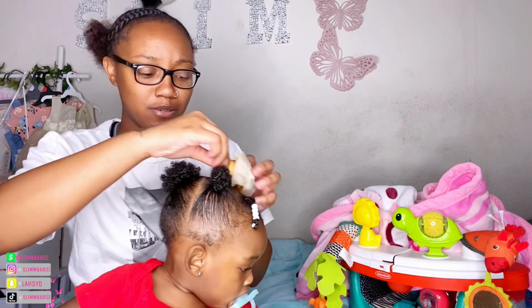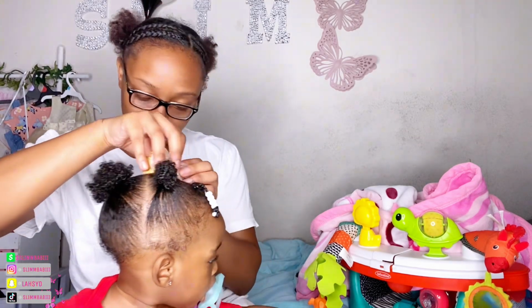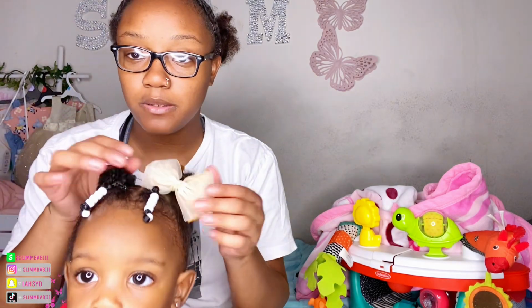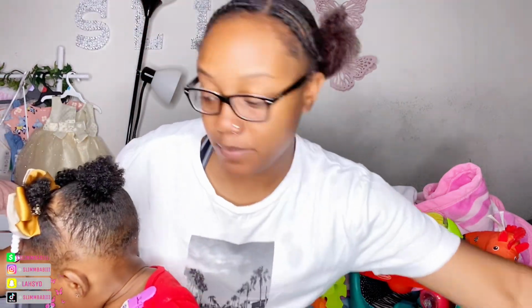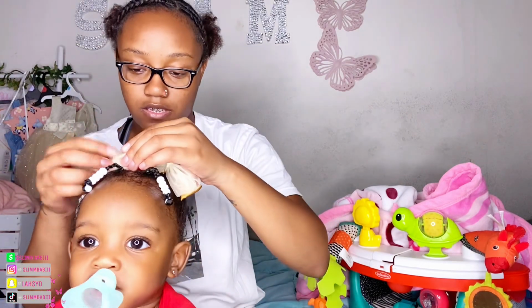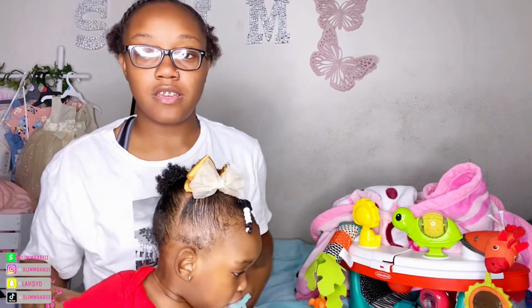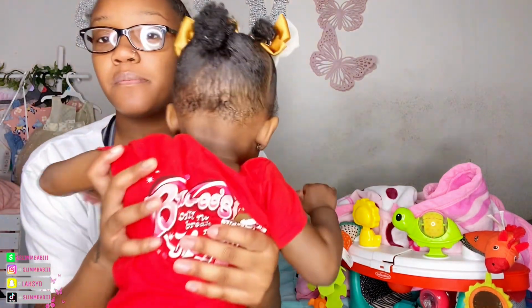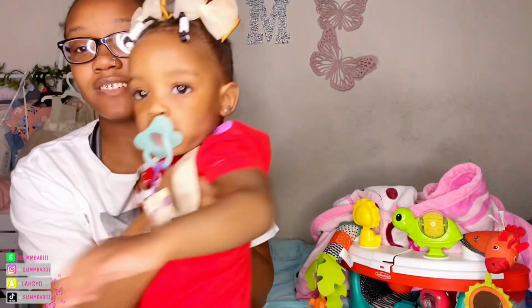It took me longer than expected, and I didn't even notice. It looked like it could be spit. But I put these little things up there. And I'm gonna put these little bows on. And this is how her hair looks. Say hey. I need to put some more right there. Let that go up. This is the back. It's in a ponytail. Say hey.